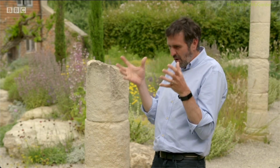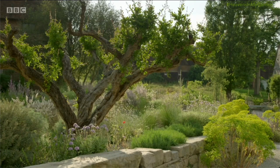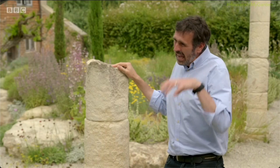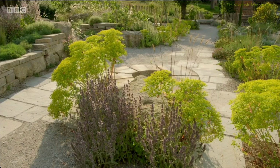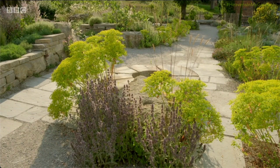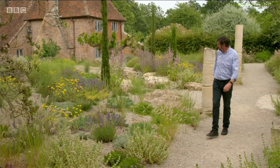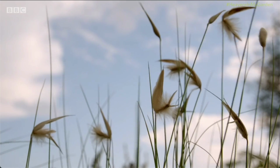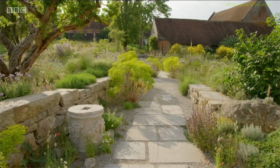And then look, you get these focal points that, bang, stop you. The pomegranate over there, that won't be everybody's cup of tea, but it's history. It adds atmosphere. And I think it's things like that that help make places like this special. And I think as time goes on, it's going to become even more special. If Vita and Harold are looking down on their old Delos dreams, I reckon they'd be pretty pleased with the result.